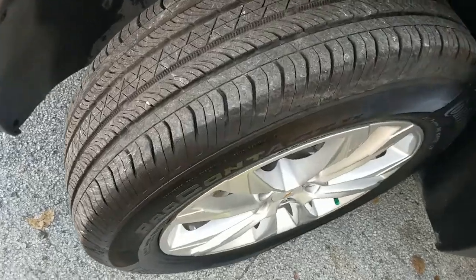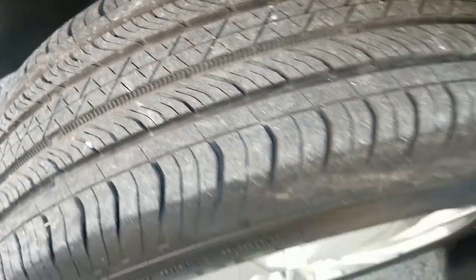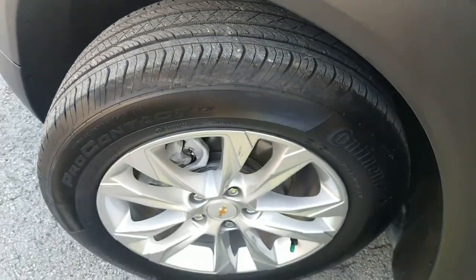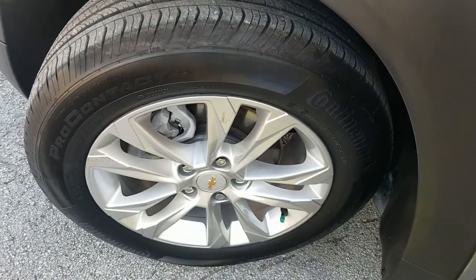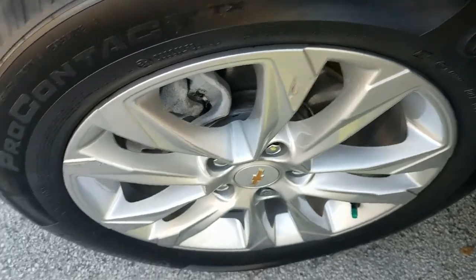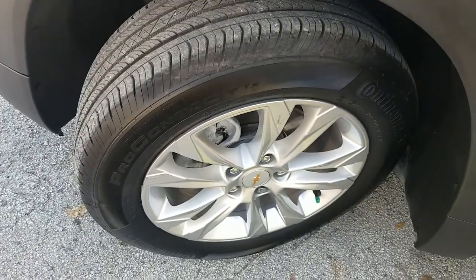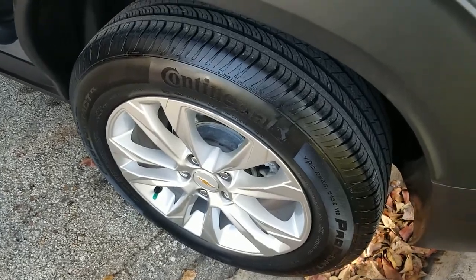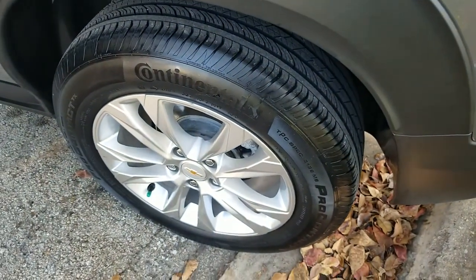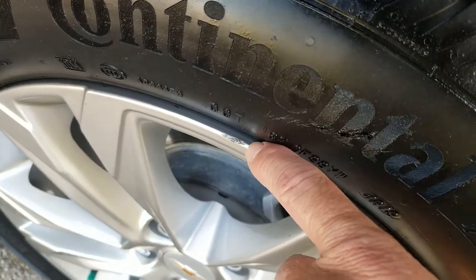Okay, take a look at the front tire on the driver's side, tires in beautiful condition. Looks brand new. Continental tires all the way around. Really in amazing shape. Rim does have a little scratch right there and there. Besides that, it's in beautiful condition. Take a look at the rear tire on the driver's side. Tires in outstanding condition, brand new. Rim is clean and in outstanding shape. Beautiful condition. Does have a little mark right there on the rim.